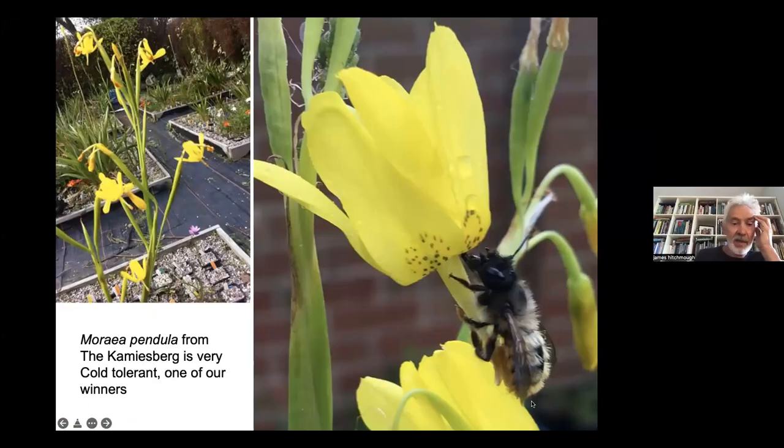This is a really weird plant. This is Moraea pendula, about a meter tall, from the top of the Kamiesberg, found on the top of a few small mountains. Very restricted distribution, but for us in Sheffield, it seeds like crazy and has great joie de vivre, really. And it's remarkably attractive to native invertebrates which they have never evolutionarily met. So the UK native invertebrates rather like Moraea pendula.